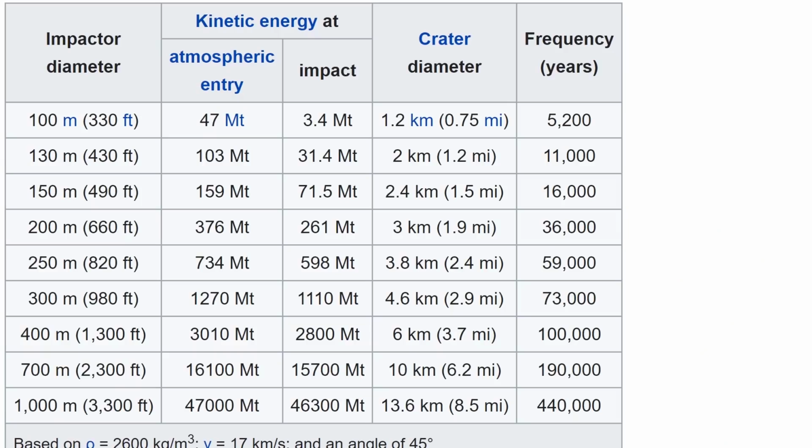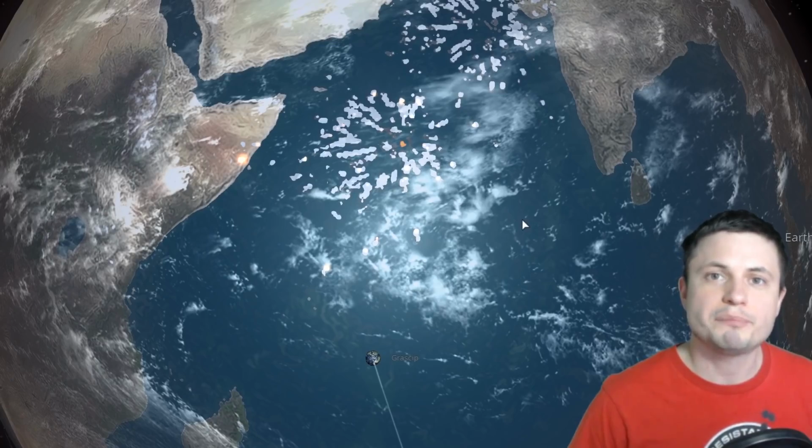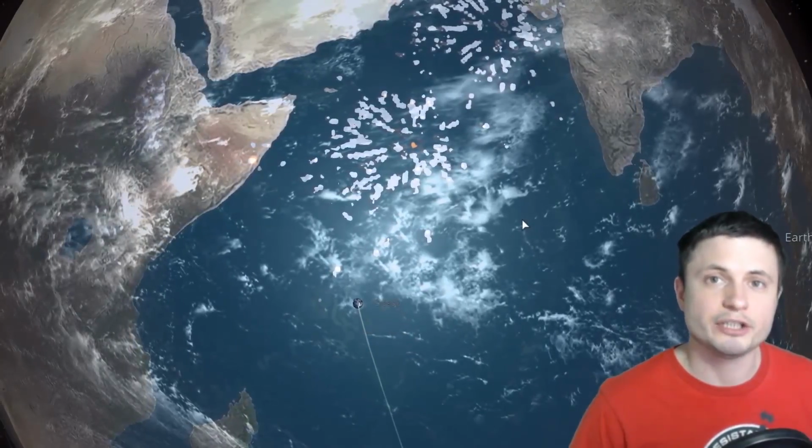And the modern predictions suggest that a similar collision with a rock of about 1 kilometer that would create a crater that's about 14 kilometers in size would actually happen approximately every 440,000 years. In other words, there might have been another one that happened about 400,000 years ago, and scarily enough, there may even be another one happening in the near future.